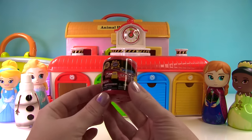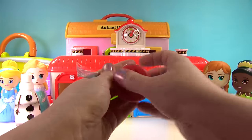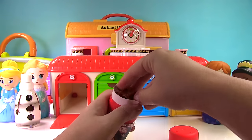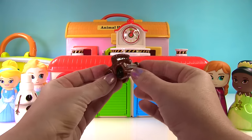Whoa, it's a Cars Mash'em, and it rolled right out of there. Let's see who we got. Are you guys excited about Cars 3? Let me know in the comments. And who did we get? Did we get Mater, or did we get Smokey? We got Smokey. Look at this cool brown truck.